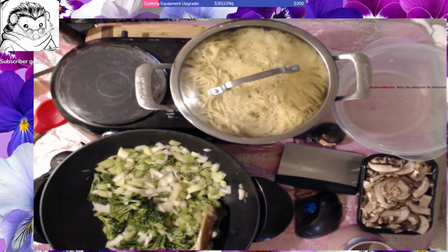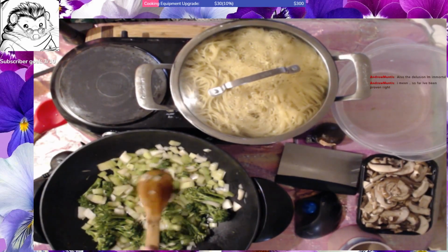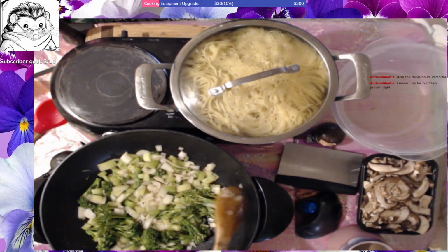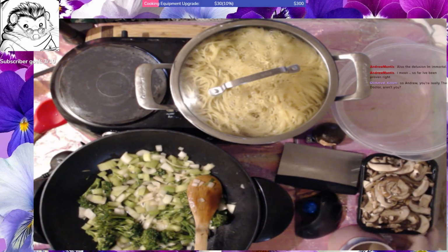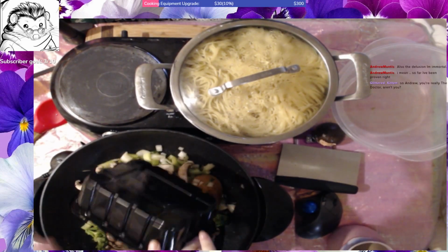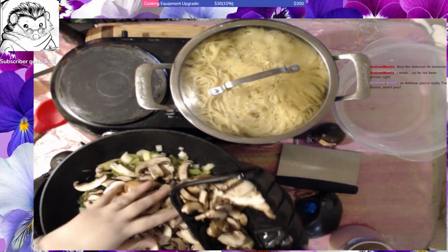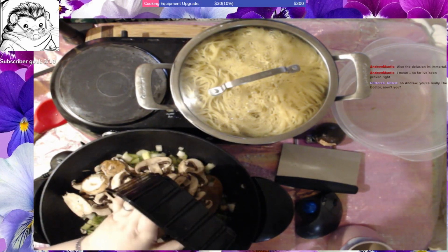Okay, now that I've got this a little cooked, it's not as cooked as I want it to be, but that's okay because I need to add in the mushrooms and get them working to get down. Ouch. You know, the edge of that is really hot if you touch it with your arm.